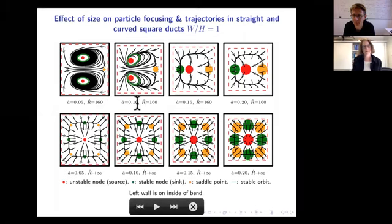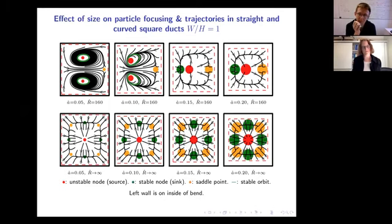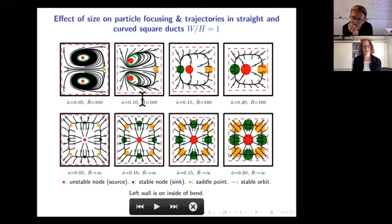By increasing the particle size, you increase the lift force, because you get a bigger change in the flow velocity from one side of the particle to the other, and so more forcing. So the particle still goes to an orbit around a source, but it gets there much faster. You can see the trajectories over here are long and winding, but over here it goes quite quickly to what we call a slow manifold, then moves down here and hits onto the orbit.